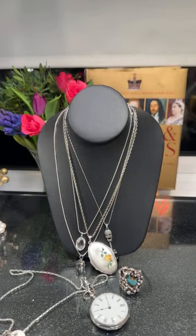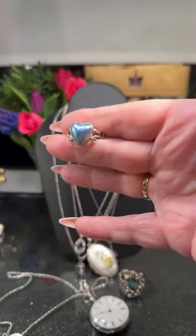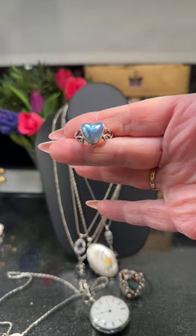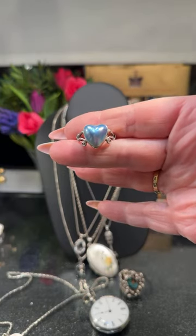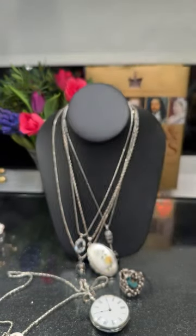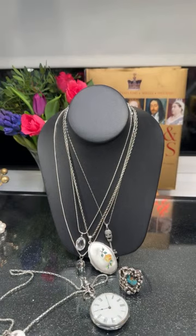Now, this is a pearl that is cultured and they cut it, and I'm sure that it was dyed, but it's still pretty. No worries, Lori doll. Now, that one's a size 8.